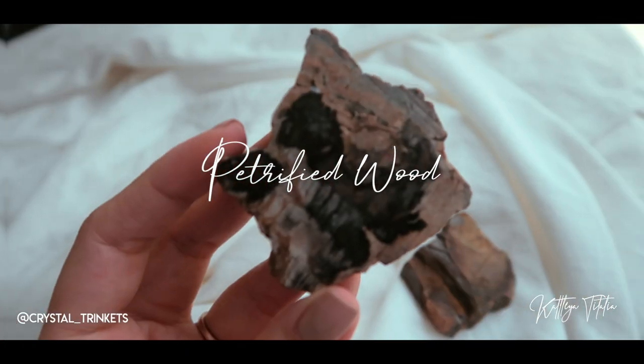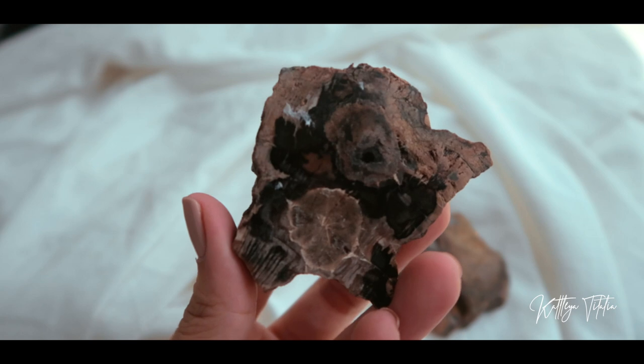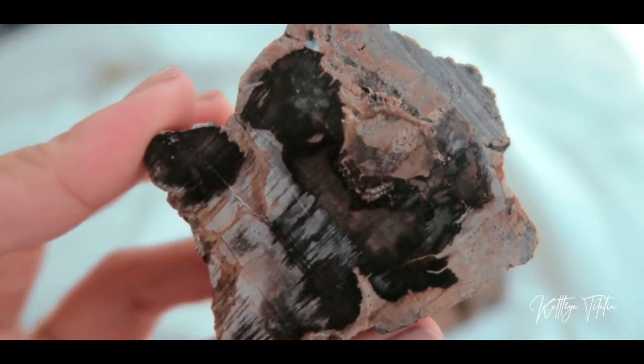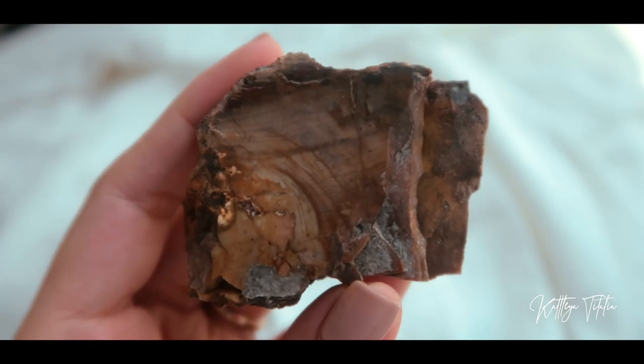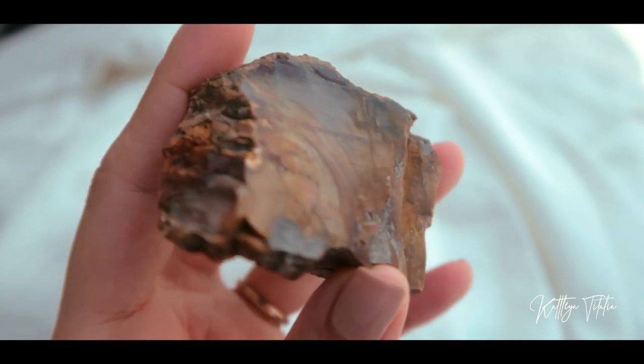And then next, I got some petrified wood from Crystal Trinkets. So I got 2. This is the first one. Very beautiful pattern on this. And that one as well, that's the back. And then the second one is this one. And this one is the back.